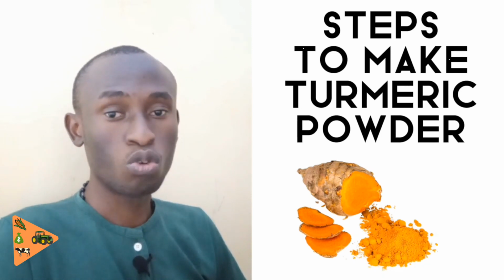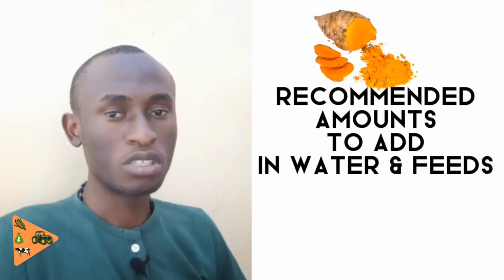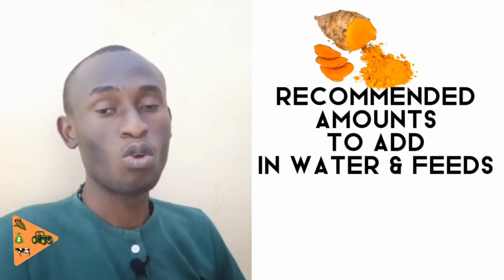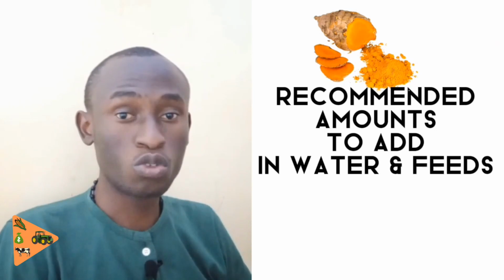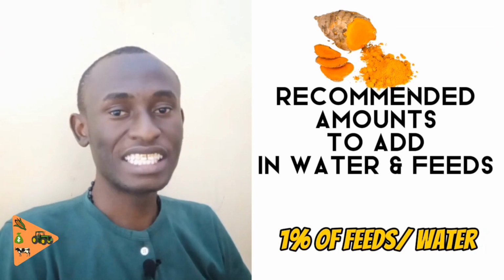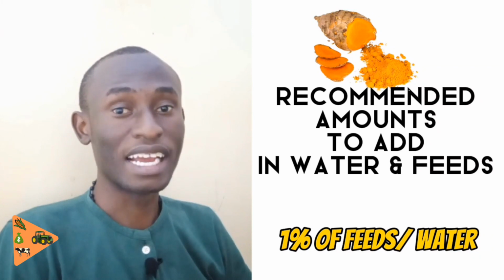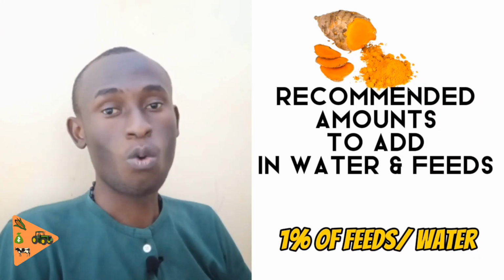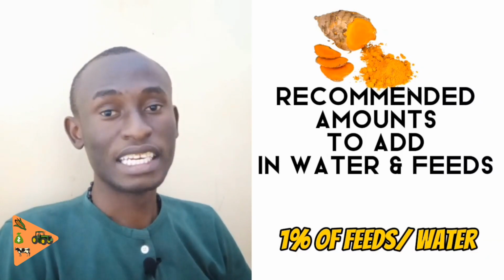So now that you have gone through how to prepare this turmeric, we have to look at what amount we are going to put in either our feeds or water, because if you go beyond what is required, it is going to cause some devastating effects. You are supposed to give about a 1% inclusion level. That means that for every 100 grams of feed or 100 milliliters of water, you're going to add 1 gram of turmeric. And for every 1 kilogram of feed or 1 liter of drinking water, you're supposed to add 10 grams of turmeric.